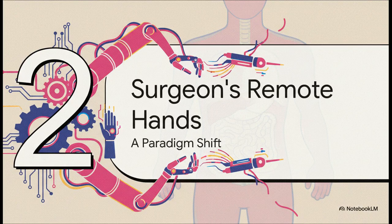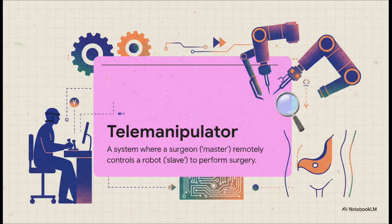And this brings us to the next massive leap forward. We're talking about a complete paradigm shift, moving from robots as single-task tools to robots as the surgeon's remote hands. The key piece of tech behind this whole shift is something called a telemanipulator, or you might hear it called a master-slave system. The idea is actually pretty simple, but it's incredibly powerful. A surgeon, who's the master, sits at a console and controls a robotic device, the slave, which is doing the actual surgery on the patient. The robot isn't thinking for itself. It's perfectly mimicking every single move the surgeon makes.